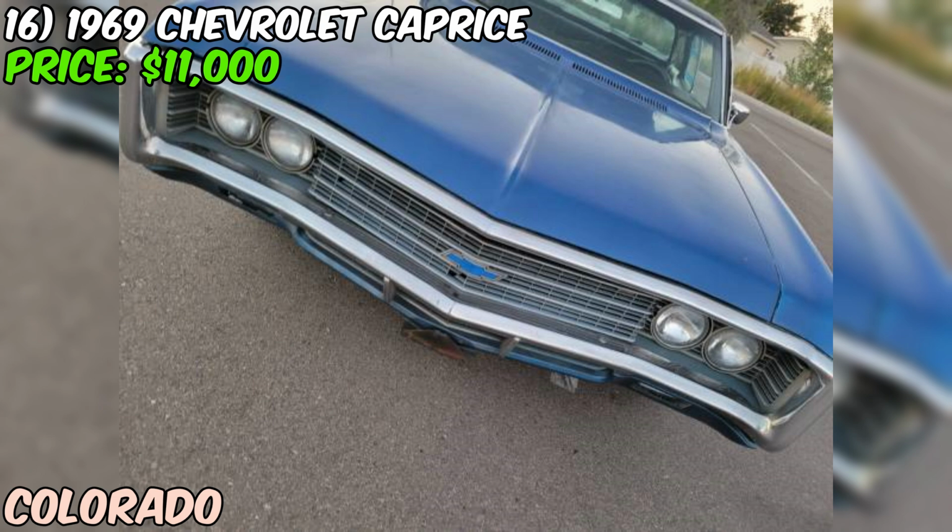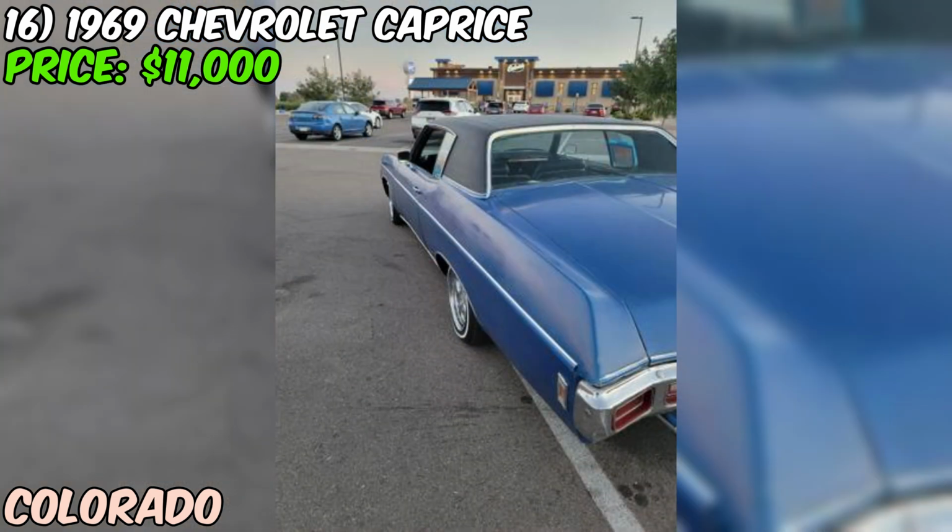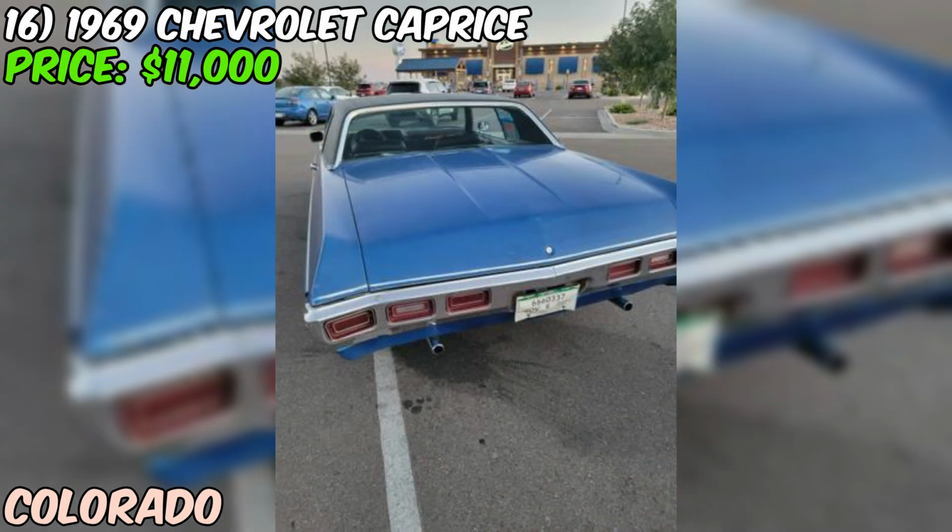One of the real selling points of this Caprice is the fact that it still has all the original components for the air conditioning system. While the AC isn't currently installed, having all the parts means that a savvy buyer could get it up and running again without too much trouble.